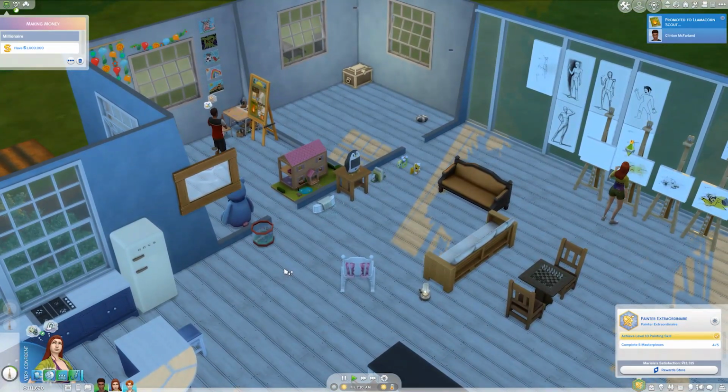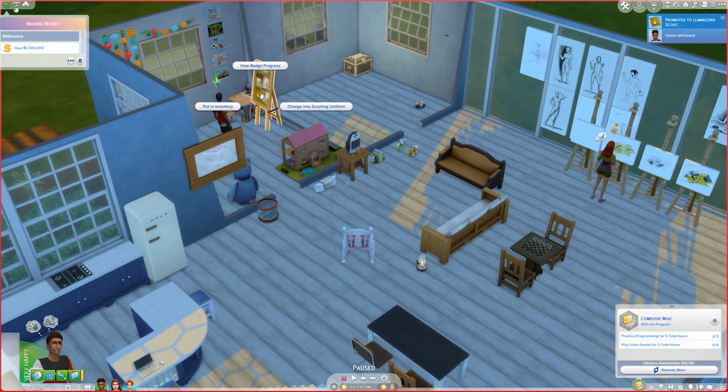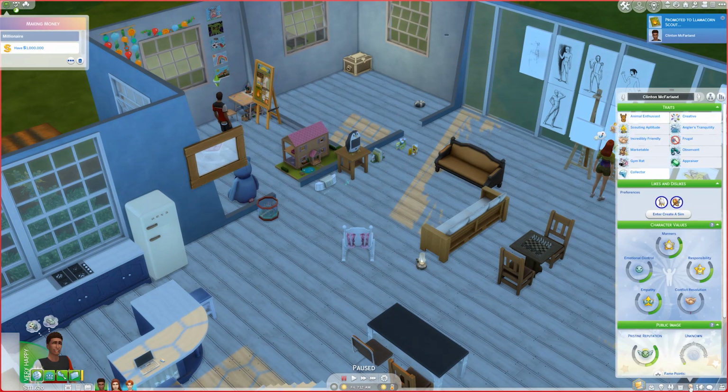I almost should probably just get her to start a few new ones, and then maybe they'd be more likely to be masterpieces. So he's got that. So he should have that badge. So not the badge, he should have the scouting aptitude. That's what I meant. So he's done all that.